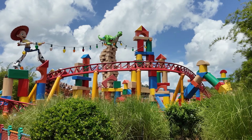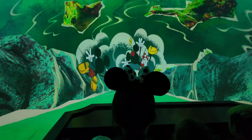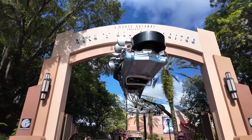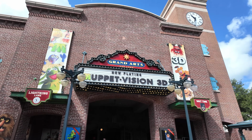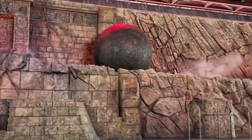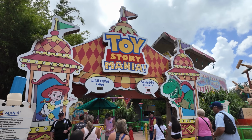Tier number 1, you can choose up to 1 experience from this group, including Mickey and Minnie's Runaway Railway, Smuggler's Run, Rock 'n' Roller Coaster, and Slinky Dog Dash. After you choose one of those attractions, you can choose 2 experiences from the second tier, which includes Alien Swirling Saucers, the Beauty and the Beast live on stage show, Disney Junior Play and Dance, For the First Time in Forever: A Frozen Sing-Along Celebration, the Indiana Jones Epic Stunt Spectacular, Muppet Vision, Star Tours, Tower of Terror, and Toy Story Mania.